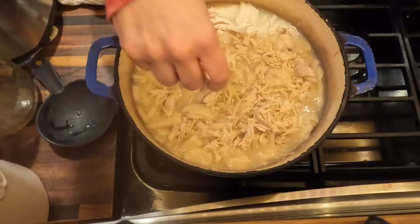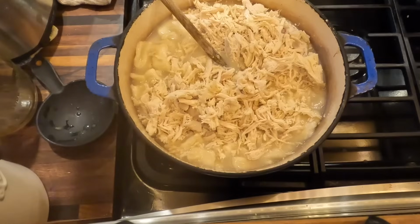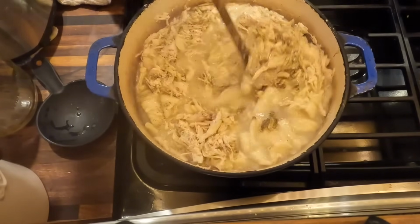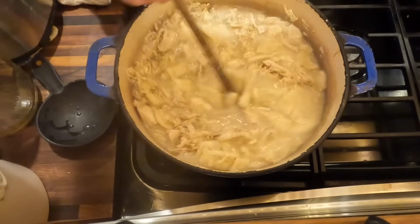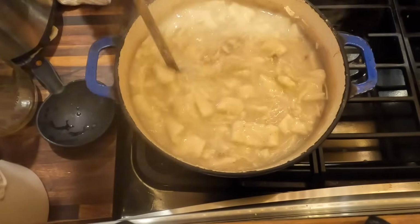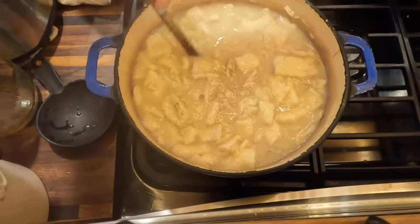All this has to do is sit and simmer for about 15 more minutes, and it will be completely done and ready to go. I'm definitely gonna have chicken and dumplings in the regular meal rotation in 2024.